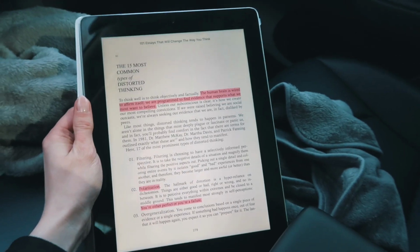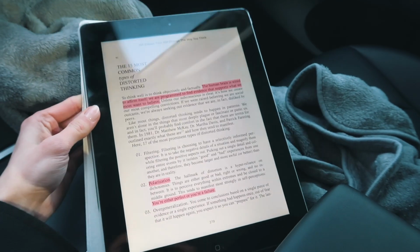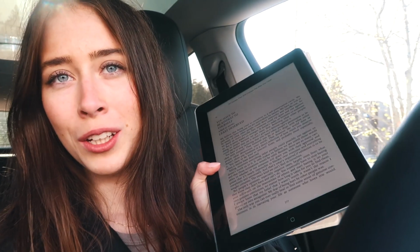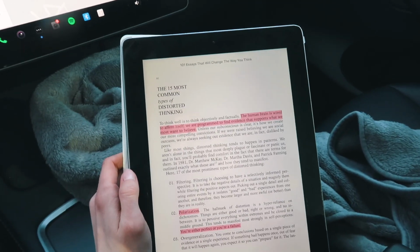And the screen is definitely big enough for reading, which I feel like some reading tablets aren't, they're really small, which is obviously very convenient for traveling, like bringing it with you. The only disadvantage I would say with this iPad is it's so heavy, but if you disregard that, it's actually the perfect reading tablet. And honestly, I kind of like the design of it for reading.